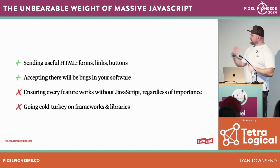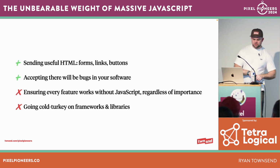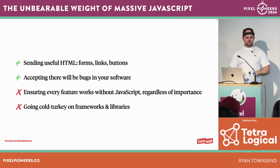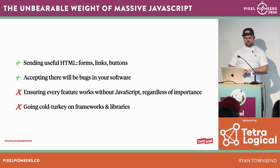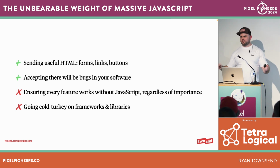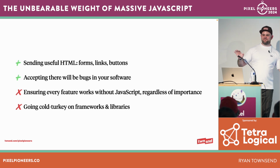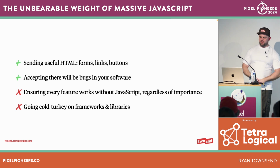And a lot of people have different opinions of what it really means, so I wanted to clarify what it means to me. It means sending useful HTML. That means forms, links, buttons that actually do what they're supposed to. You need to accept that there will be bugs in your software. I don't know a single person, myself included, who has ever written a bug-free piece of software. I don't think that even exists. So accepting that there will be bugs and preparing for that is a far better plan.